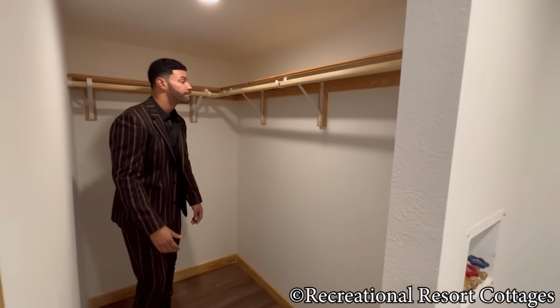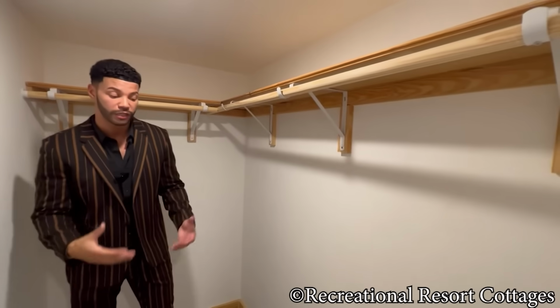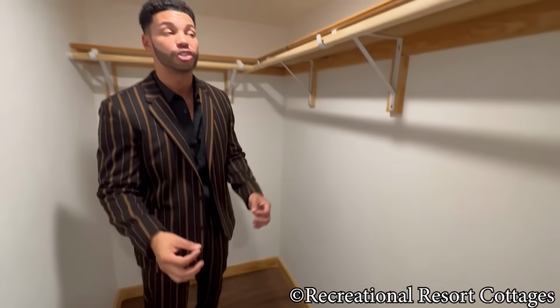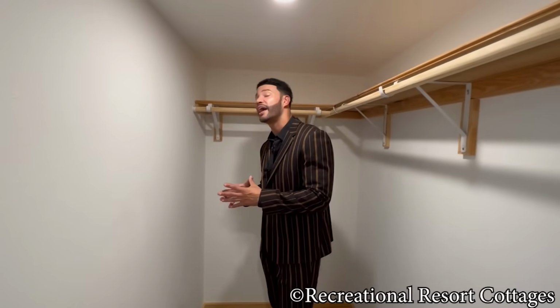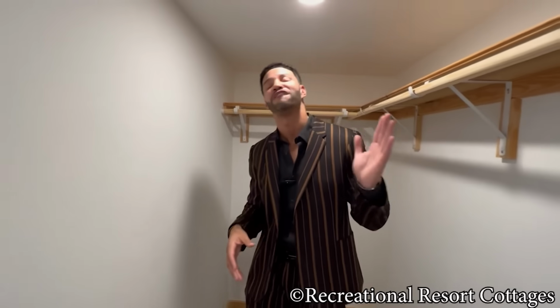Also, as we come on back, there's plenty of space to hang and place your clothing accordingly, as well as plenty of space to accommodate your shoes and any additional accessories that you may have. So the walk-in closet in a tiny home, where do they do that at? Recreational Resort Cottages with Mr. Tiny.